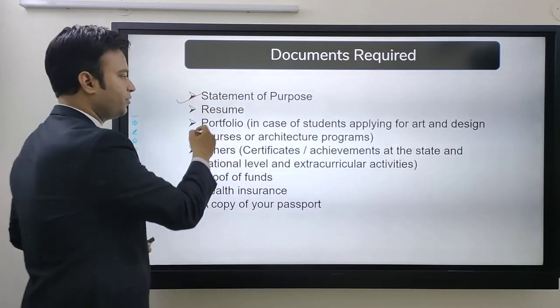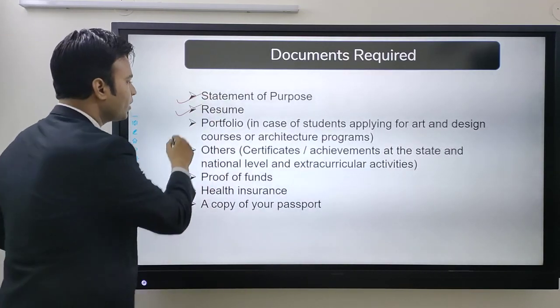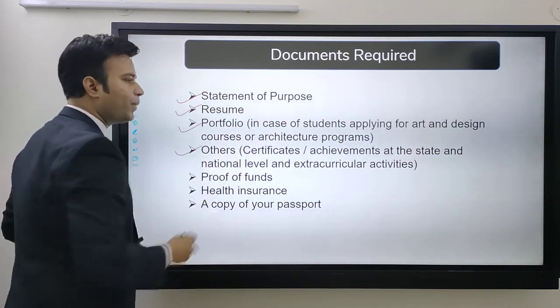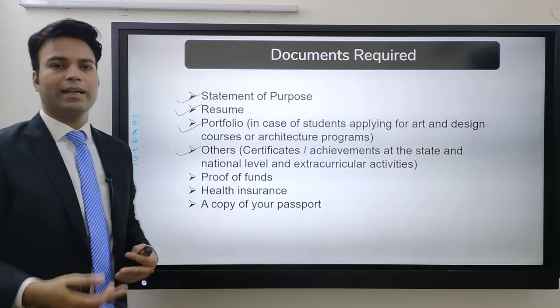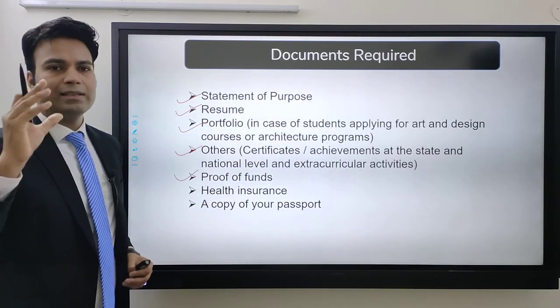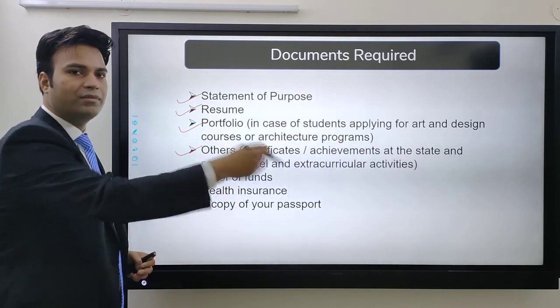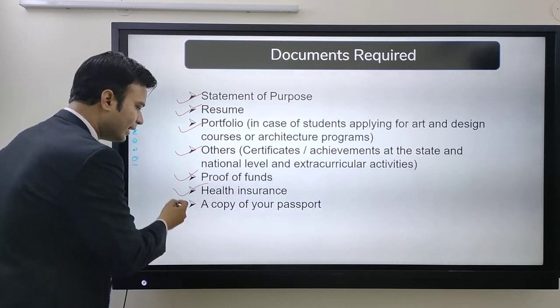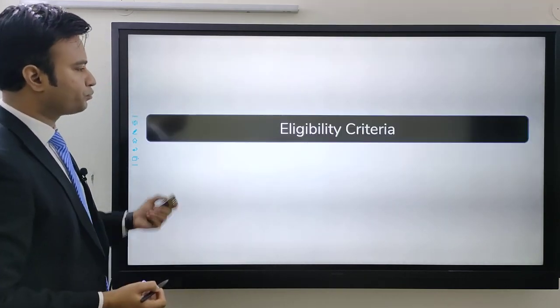Then you need statement of purpose. You need to prepare your resume. If you are applying for art and design courses, then you need a portfolio also. Apart from that, if you have any curricular or extracurricular activity, then you need those certificates of that also. Then proof of funds is required. So what is the amount, that we'll be talking about maybe the next part of this video. And then health insurance and a copy of your passport.